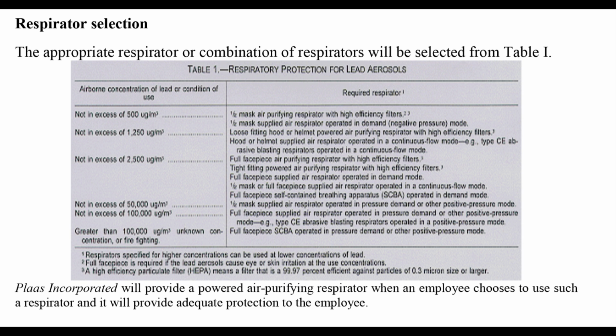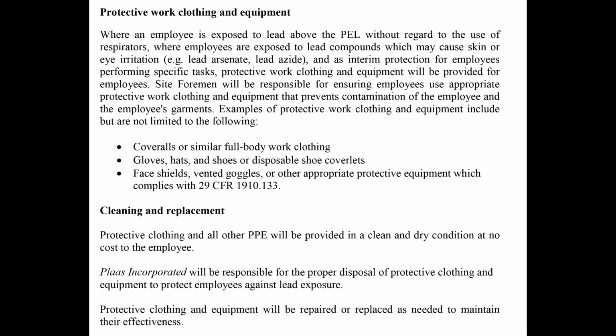Protective work clothing and equipment. Where an employee is exposed to lead above the PEL without regard to the use of respirators, where employees are exposed to lead compounds which may cause skin or eye irritation, for example lead arsenate and lead acid, and as interim protection for employees performing specific tasks, protective work clothing and equipment will be provided for employees. Site foreman will be responsible for ensuring employees use appropriate protective work clothing and equipment that prevents contamination of the employee and the employee's garments.